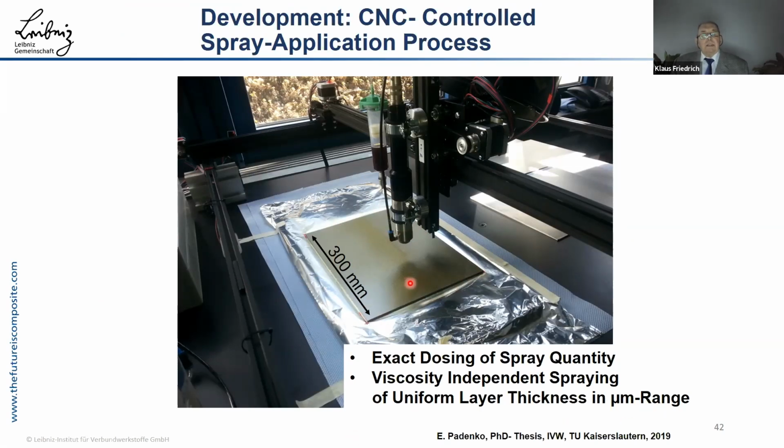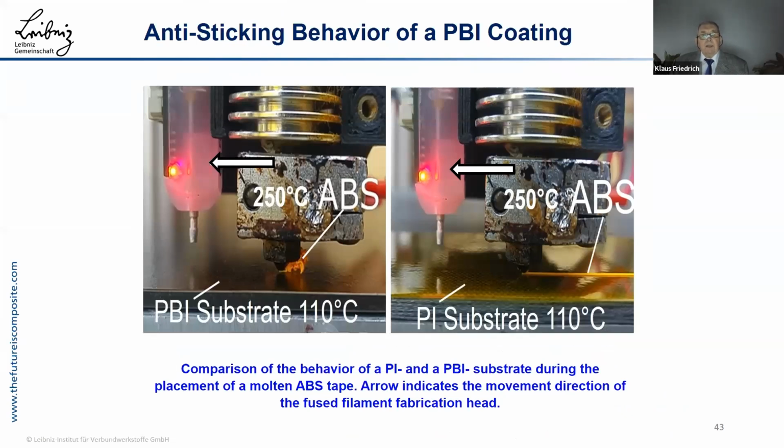And if we take such a plate, for example, and look what happens. Here in this case, the nozzle of the filament fabrication unit we use. If we, for example, extrude ABS with this machine on a polyimide substrate, then you see it is very uniformly placed. This is the sliding direction to the left. But if we have a PBI substrate, then you see the polymer does not adhere to this substrate surface. This means we also can get anti-sticking behavior of PBI coatings.